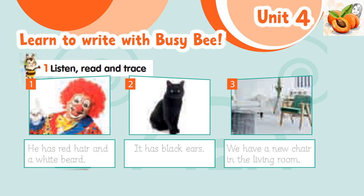Exercise 1. Listen and write. 1. He has red hair and a white beard. 2. It has black ears. 3. We have a new chair in the living room.